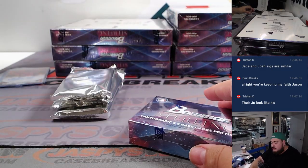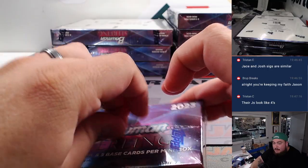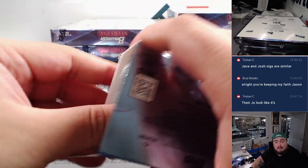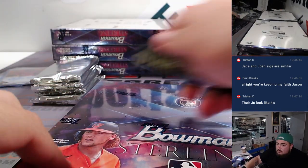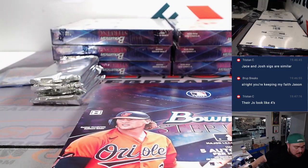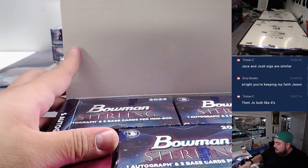Jays look like fours. Oh yeah, you're right, actually. It's like they're writing 4-4. Don't worry, B-Rubby, that was a solid couple autos right there. And definitely could be more, man. It's a lot of dupes in this stuff.